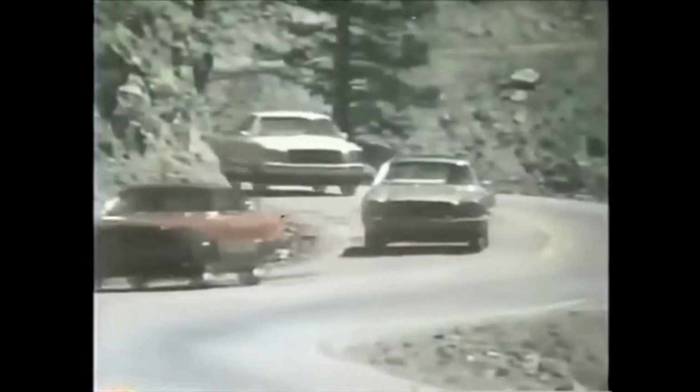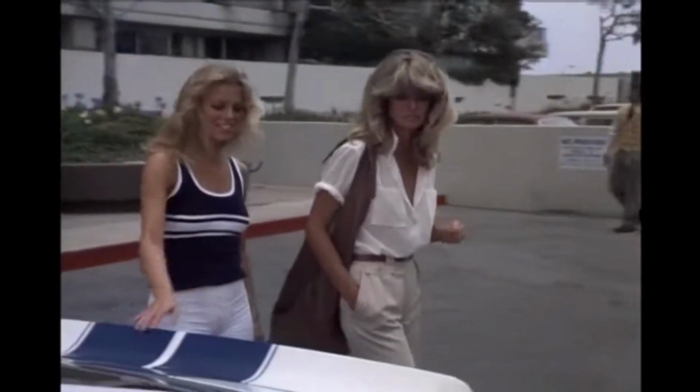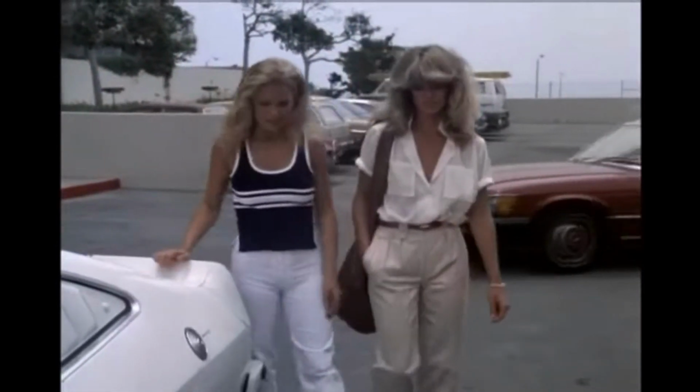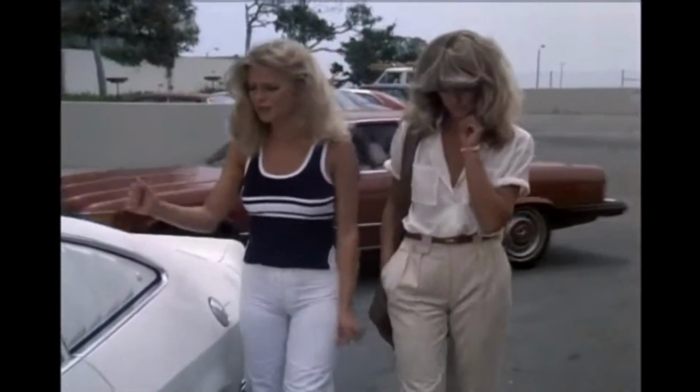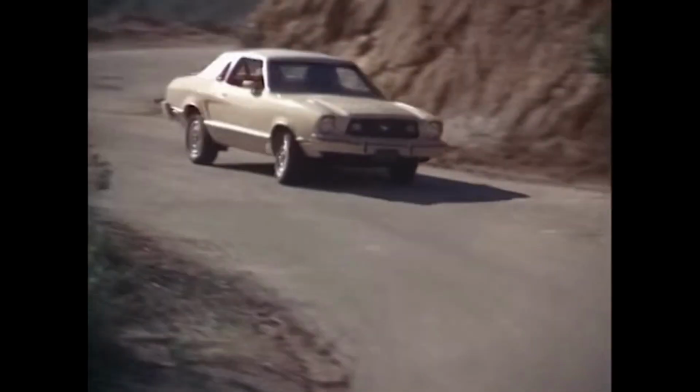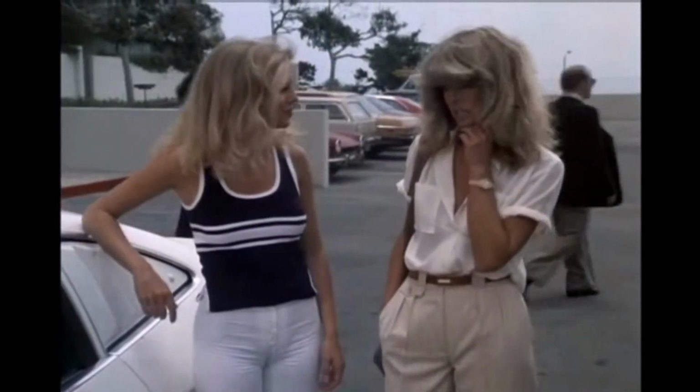Then in 1978, it skyrocketed back up to 192,500. And those are strong numbers. And what else helped sell this car? Charlie's Angels and the woman demographic that actually went out and bought this car. That's what it was. See, when you watch Charlie's Angels, one girl had a Pinto, one girl had a Mustang II Coupe, Farrah had the Cobra.